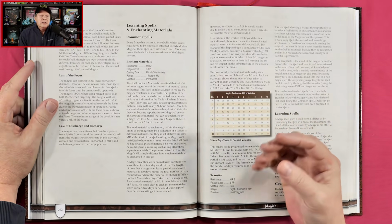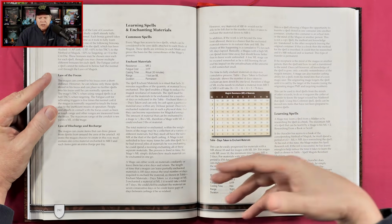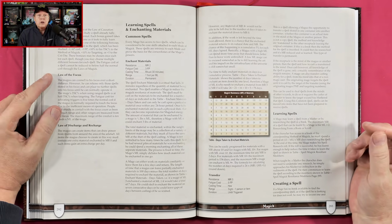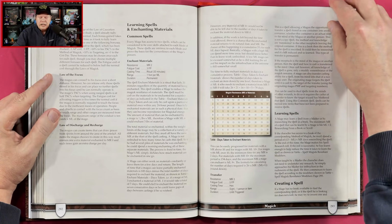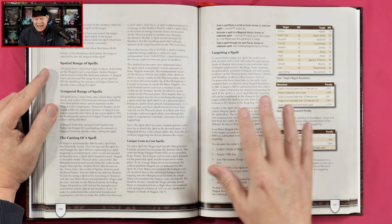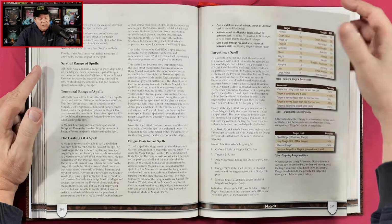But then again, you're not going to find a situation where a magic user casts a spell and suddenly it's like, well, I don't remember it anymore, at least until I rest for 30 minutes. So I do like that also.